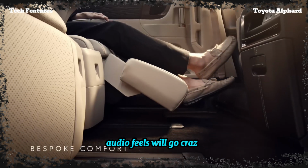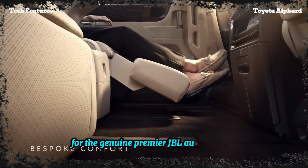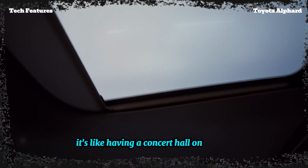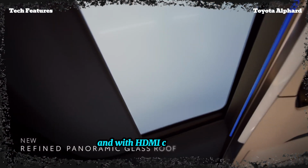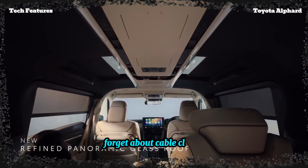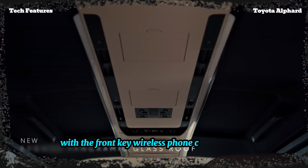Audiophiles will go crazy for the genuine premier JBL audio system with 15 speakers. It's like having a concert hall on wheels. And with HDMI connectivity, your entertainment options are endless. Forget about cable clutter with the front key wireless phone charging pad.